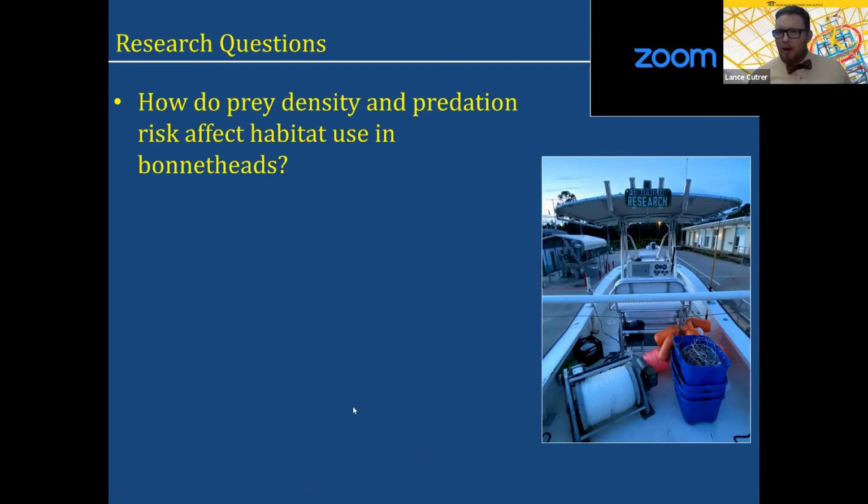Are bonnetheads the smallest of the hammerhead family? I believe they are. There's the winghead shark I'm thinking of, and a couple of really obscure hammerheads that I forget how they stack up size-wise, but I think bonnetheads are the smallest hammerhead. Cool. All right, thank you very much. That's another question from the audience.